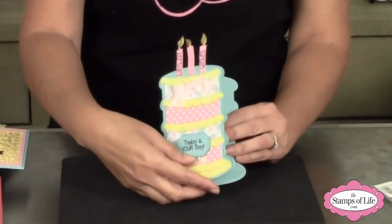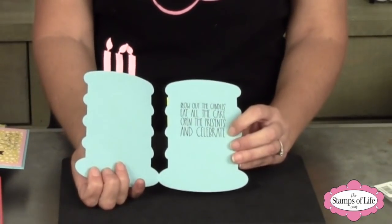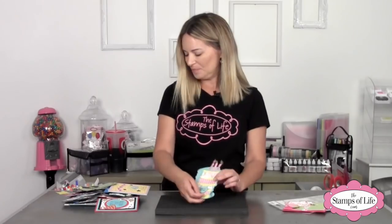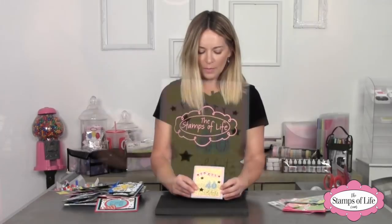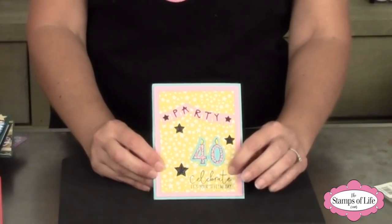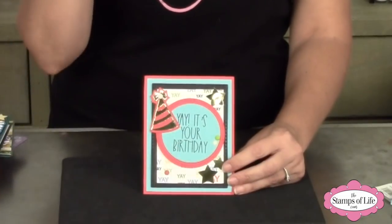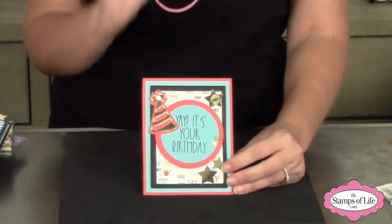Today is your special day. And on the inside, it has that nice big one. Blow out the candles, eat all the cake, open the presents and celebrate. Now here at the bottom, it says, celebrate, it's your special day. And then, oh, this one I love. Look at how fantastically large that is, but it's still thin, so it's nice. And it says, yay, it's your birthday.